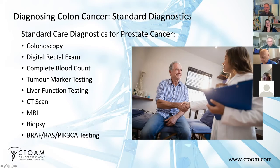Okay, so as you probably know, the standard diagnostics are typically a colonoscopy. That can be useful because the benefit of a colonoscopy is that when they go in, if they see a cell or a lump that is on its way to becoming cancerous, they're able to remove it right then and there, and that's the end of the problem. So it's good for that purpose.